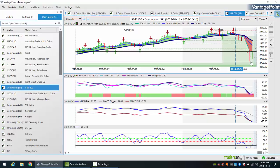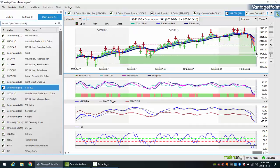I am seeing a potential as we come back further. We've got a verified support zone here that very well could hold, but you can see that we have very, very heavy support identified here in VantagePoint all the way down to 26.15. This particular bar from Thursday, the low point of that bar, is the one we really want to watch at 27.13.